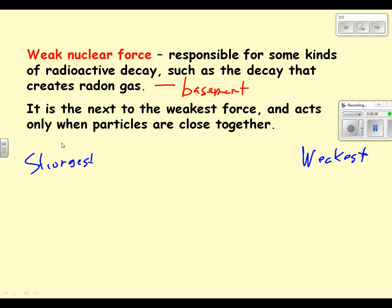Okay, which of the 4 is the strongest? Strong nuclear force. Which one is the weakest? Weak nuclear. Weak nuclear force is the next to the weakest. So that means that gravity and electromagnetic are left. Which one is weaker? Electromagnetic, because the Earth is bigger? If I hold the notepad up, is gravity pulling it apart or is the electromagnetic force holding it together? Electromagnetic force is holding it together, which makes gravity weaker.